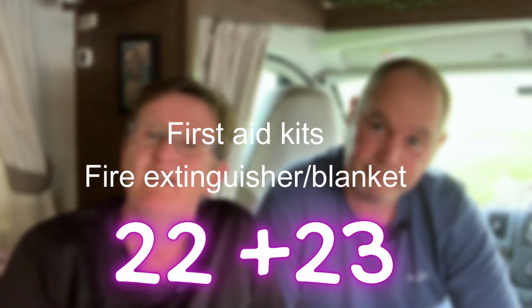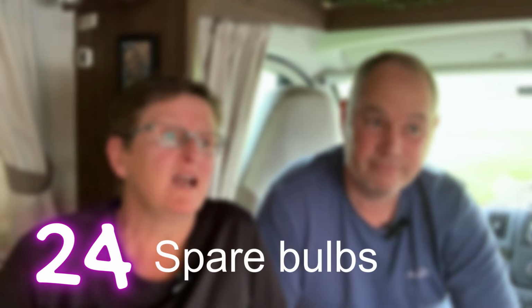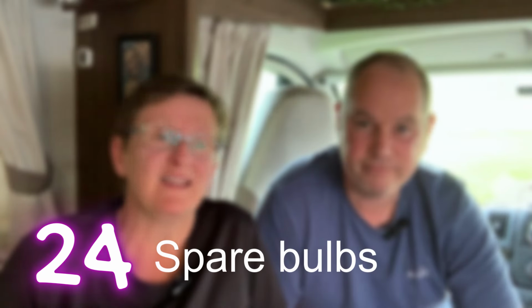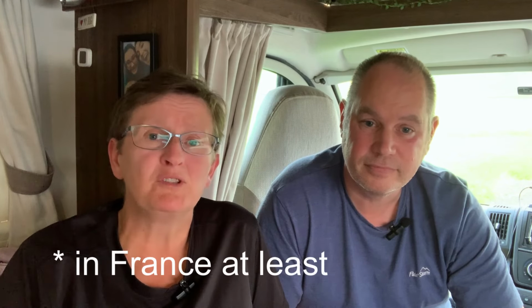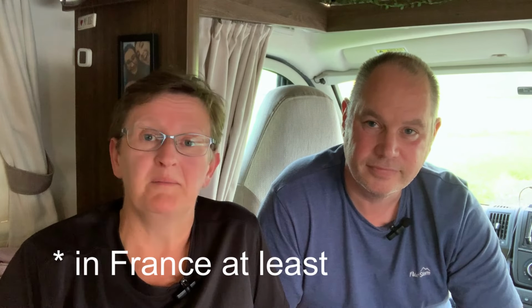We also carry a couple of first aid kits, fire extinguisher and a fire blanket in the van. And we have spare bulbs. Now again, the information about whether you legally need spare bulbs is confusing. However, we believe that it's not a legal requirement to carry them, but if you get caught without an important bulb working, then the police will fine you, so you might as well have them and then you can do a quick stopover.